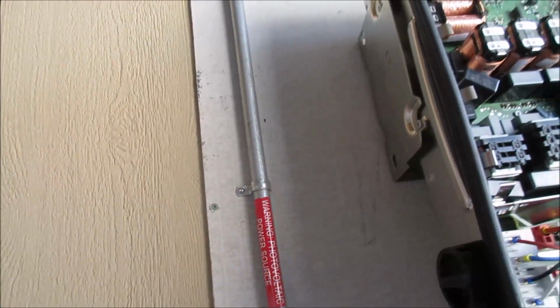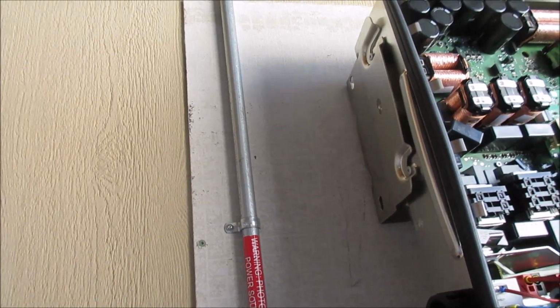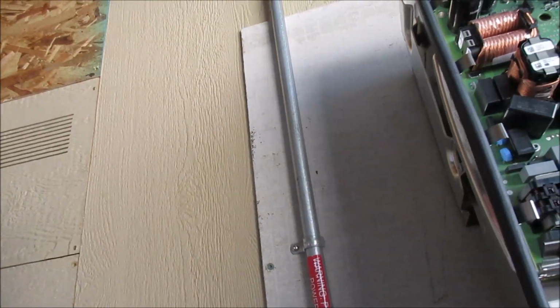It comes in high voltage, probably about 480, 450 volts DC from the 20 panels up there.